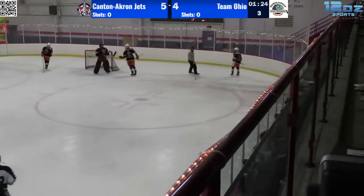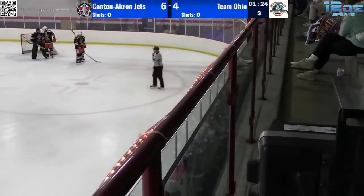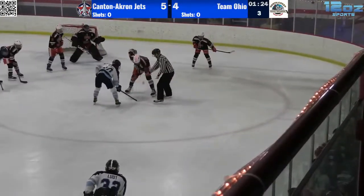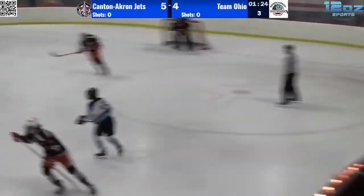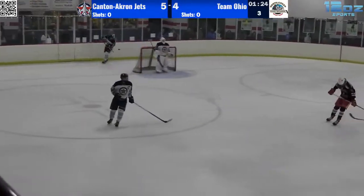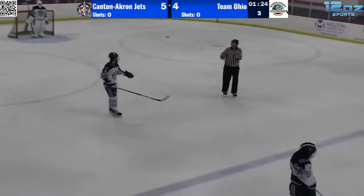The offensive zone draw upcoming for the Jets. 1:04 left in the 4-on-4. So 22 seconds of power play time on the back end of this for Team Ohio. As the faceoff controlled by Team Ohio. They'll stretch it out to center. They were looking for Urban, but the pass was well out of his reach. And that'll be icing on Team Ohio. So the faceoff will come back into Team Ohio zone.